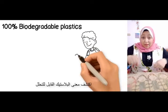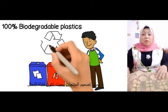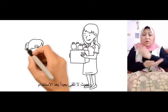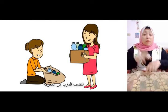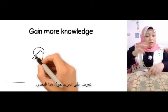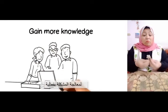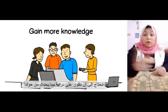2. Biodegradable plastics. Find out what biodegradable plastic means and how it works. Products can be designed to be fully biodegradable or recyclable, not so that they are thrown away after use. 3. Gain more knowledge. Find out more about this challenge and start discussing it with friends and family. To tackle the problem effectively, we need to be aware of what is happening around us.